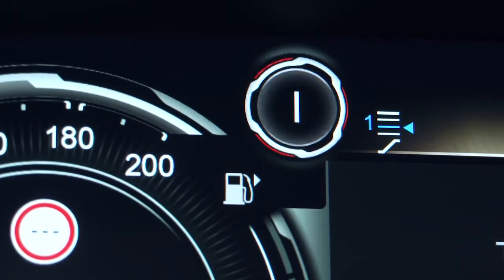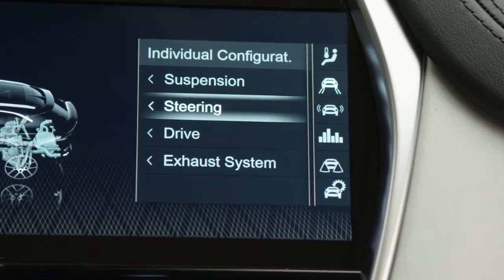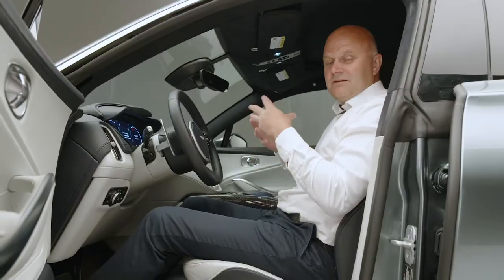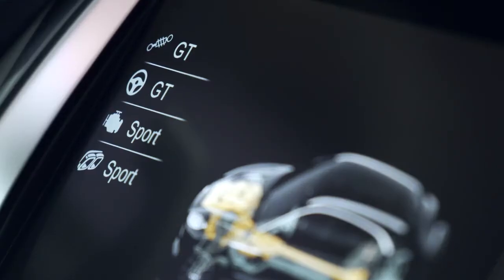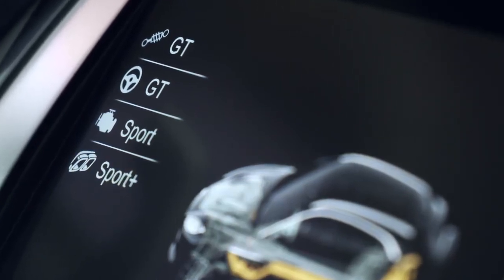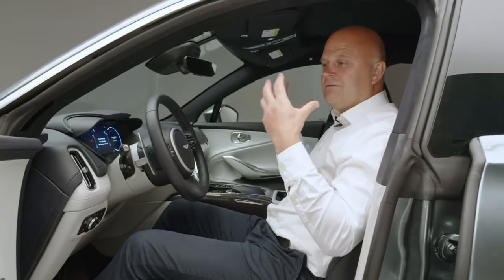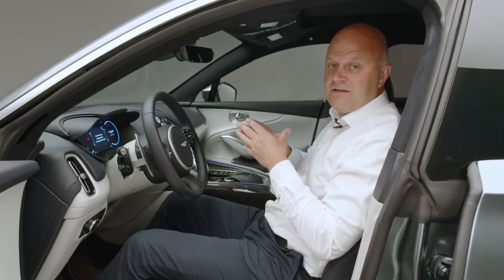On top of that, we have an individual configuration. Personally, for me, I like to have the suspension in GT mode, the steering in GT mode. I like the drive to be in Sport mode, so I get a little bit more urgency from the shifts and a little bit more aggressive throttle calibration. The exhaust system I like to have in Sport Plus because I like that more order content from the engine. I like the few more pops and bangs. So that's effectively what the Matt Becker configuration would be.